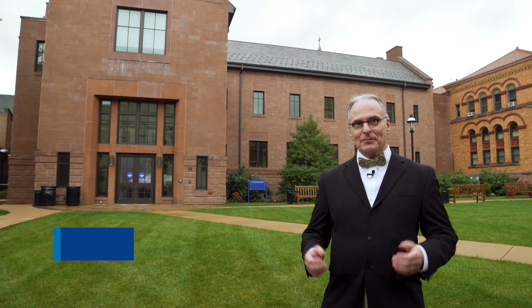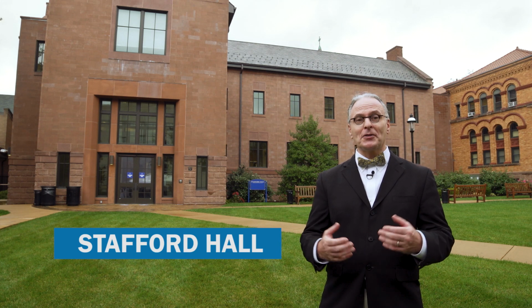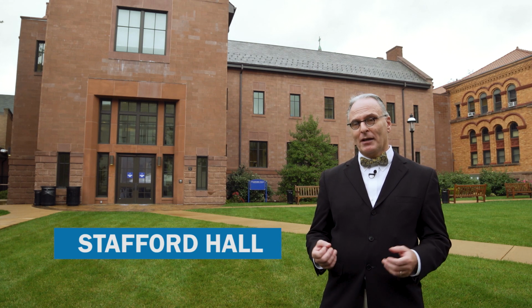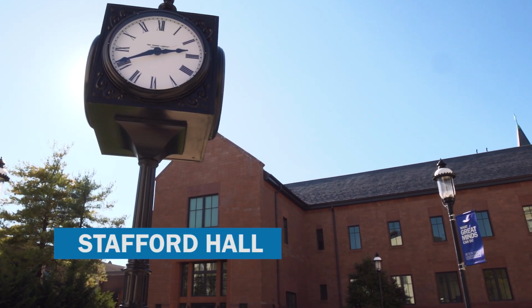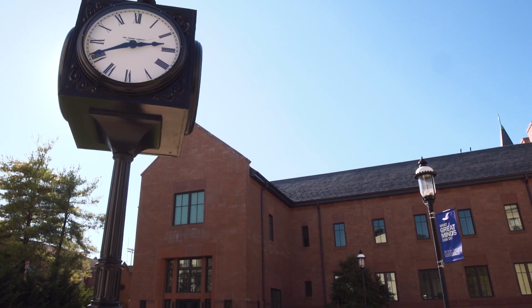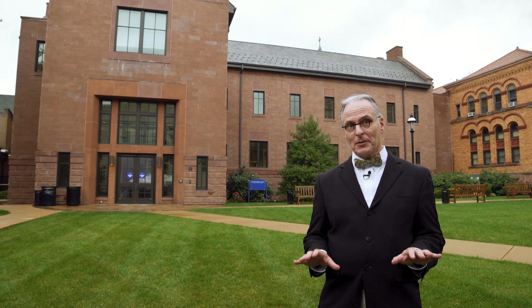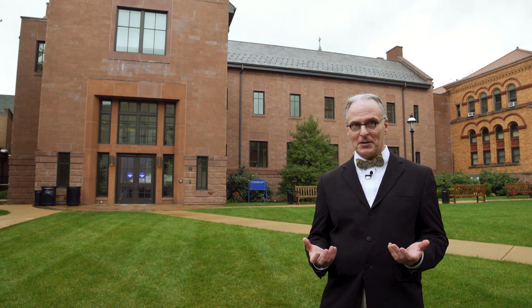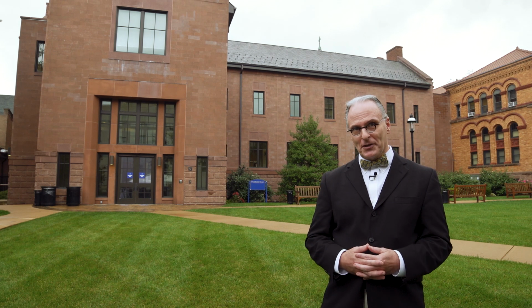Welcome to Stafford Hall. This is one of the cornerstone buildings of Seton Hall and its early history, especially from an architectural standpoint. As you can see here, the brownstone building looks really formidable, but what it does is it's the actual classroom space for the university. It's a very prime location for a number of different courses throughout the university, and various subject matters are taught in here. But it does have a great history as well.